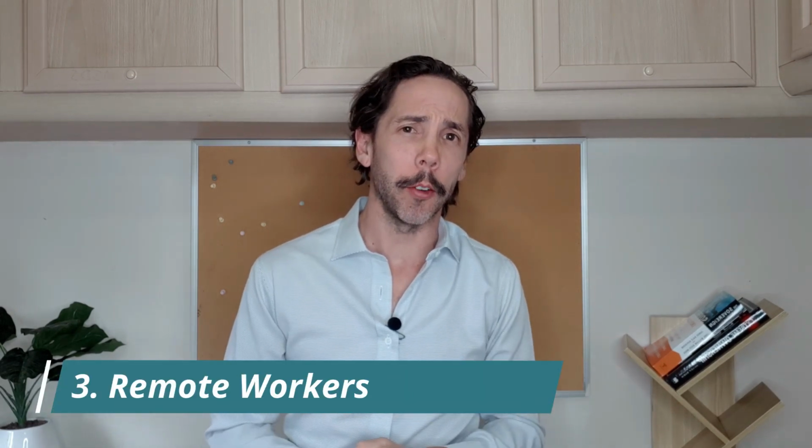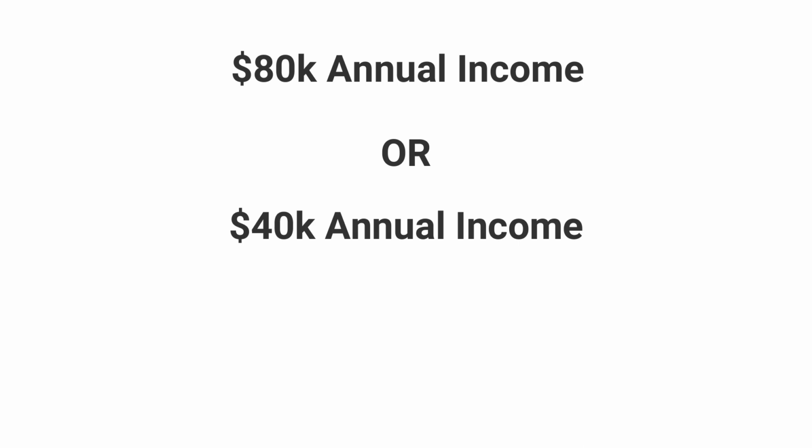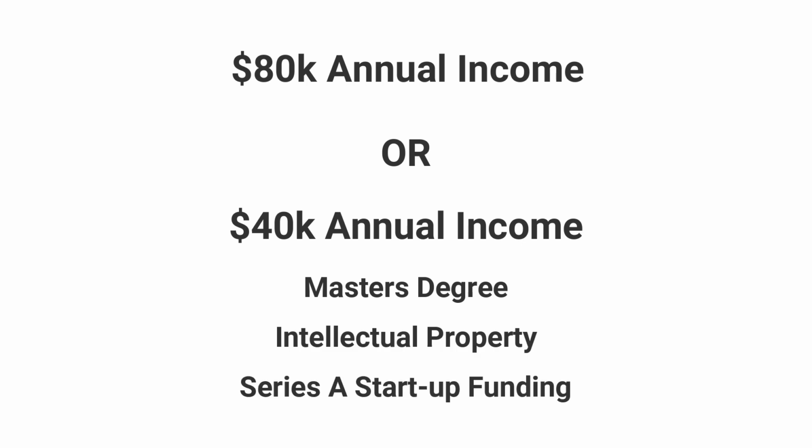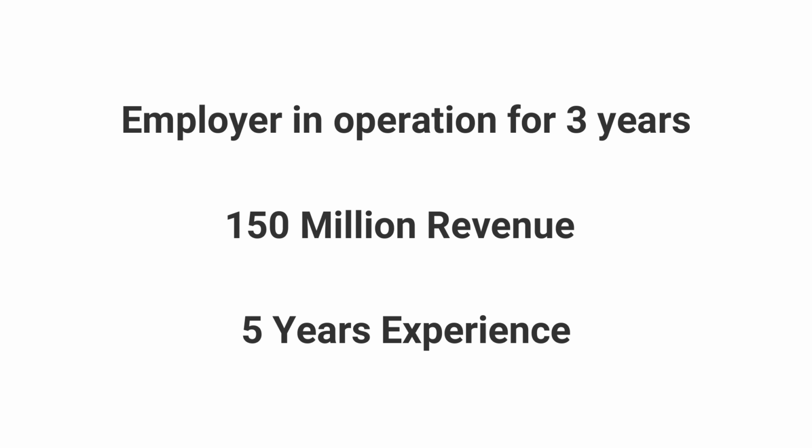The third option is for remote workers. To be eligible here, you need to again demonstrate that you have $80,000 in annual income, and that has to be proven over the last 2 years. If you can't prove that, you have to show that you have at least $40,000 of annual income, but then you must also have a master's degree, own intellectual property, or receive Series A startup funding of at least $1 million. You need to be employed by a publicly listed company or a private company in operation for at least 3 years, and that company has to have at least 150 million annual revenue over those 3 years. You need to have at least 5 years experience in any of the targeted industries over the last 10 years. We'll come back to what those targeted industries are. And again, you have to have at least $50,000 coverage on a health insurance policy. But if you don't want to do that, then you can have $100,000 deposited in a Thai bank.